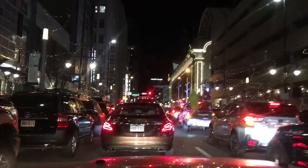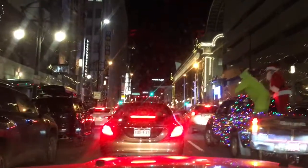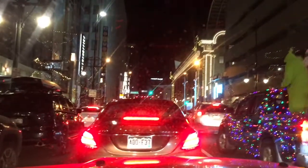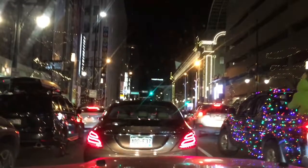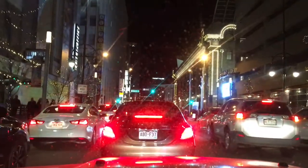As you can see up here on the right, we've got a random Santa Claus in the back of a pickup truck that has lights on it. I'm not sure why or what's happening. It's not supposed to be a parade. The parades are done. So yeah, it's kind of weird. I think that's an unauthorized Santa, but bizarre.